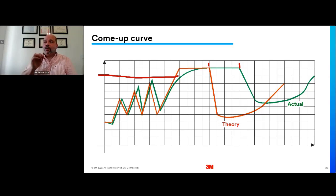If we have long come-up curves, we probably will have CIs inside of PCDs not detecting correctly a failed cycle. So we have to be careful with a long come-up curve, and the come-up curve is measured from the last minute, from the last pulse, when the exposure starts.